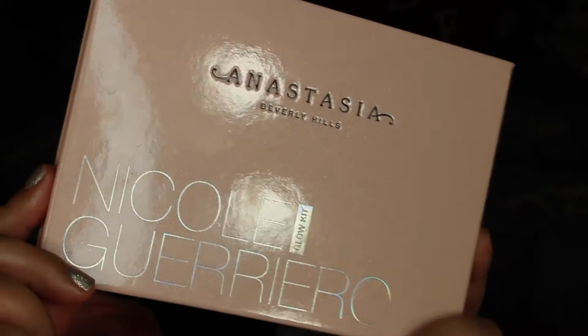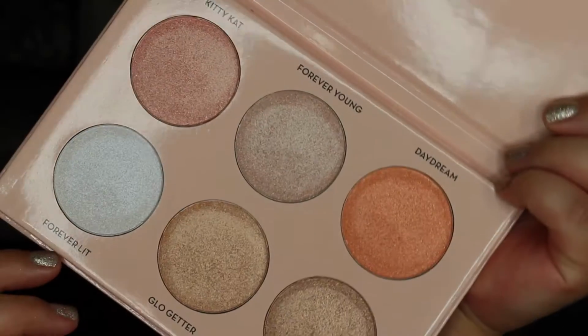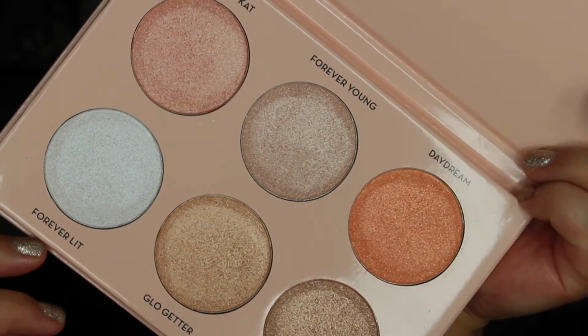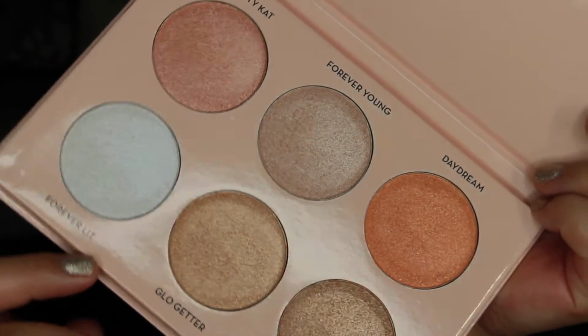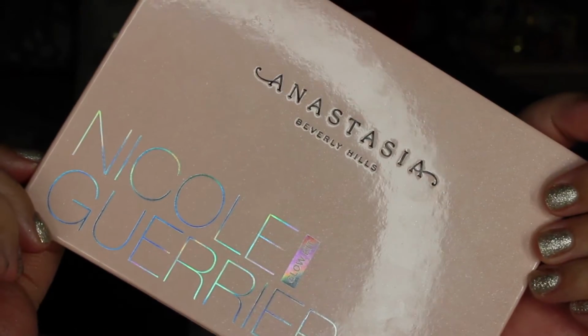Now this is limited edition because, like all collabs that are so awesome and the products are amazing, they tend to make them limited edition. As you can see from the palette itself, it's such a beautiful blush pink exterior with lots of little specks of shimmer. I will be showing you close-up so you guys can see it up close and see how it looks so beautiful. I love the packaging on it. It's very simple, but it has a touch of that glitter glowiness that we all like.